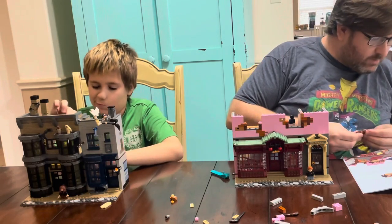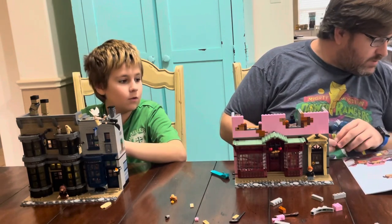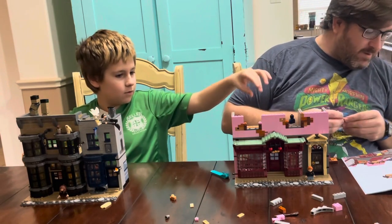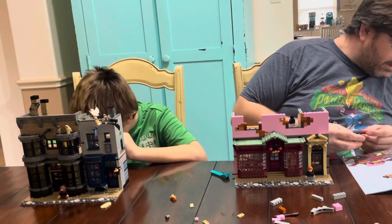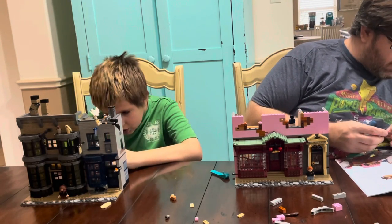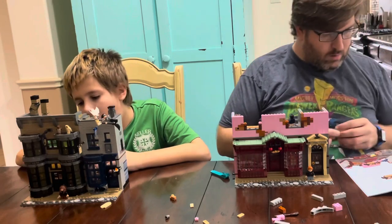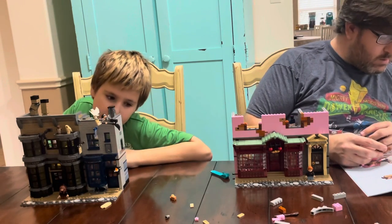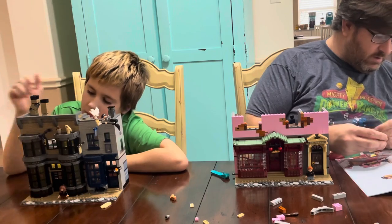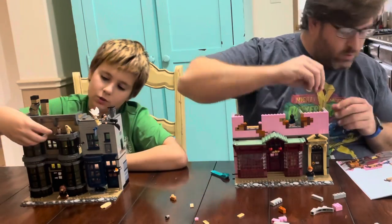Ooh, this is a cool sign. What does it say? Feel free to test fly any of our brooms. Okay, I'm just going to steal that broom then. Where's the broom? I need to steal the broom. Hang on. Okay. Turn it this way. This way. Definitely. This way. Okay. Brown broom.